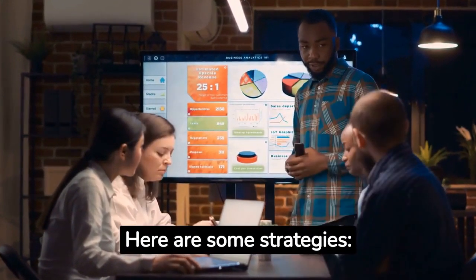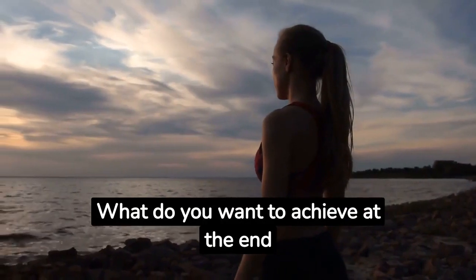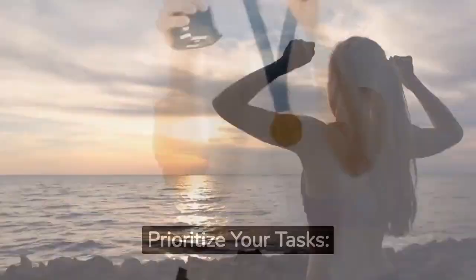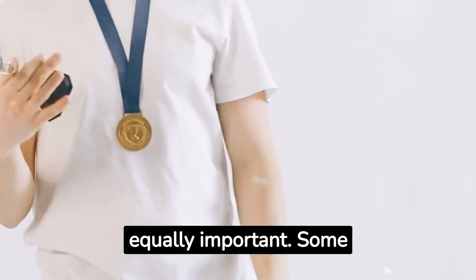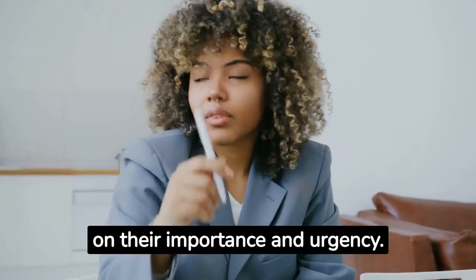Here are some strategies. Set clear goals. Start by setting clear, achievable goals. What do you want to achieve at the end of a day, a week, or a semester? Having clear goals can guide you in deciding how to use your time. Prioritize your tasks. Not all tasks are equally important. Some tasks need to be done immediately, others can wait. Prioritize your tasks based on their importance and urgency.